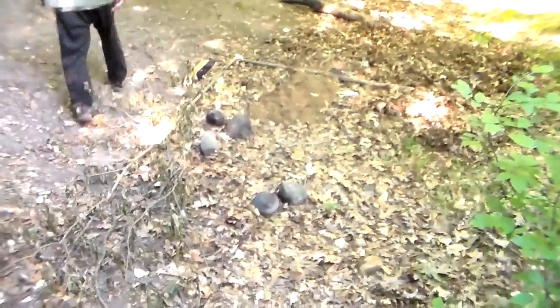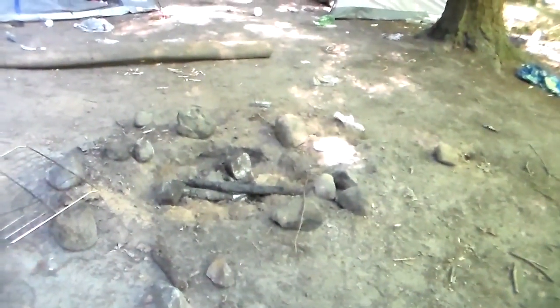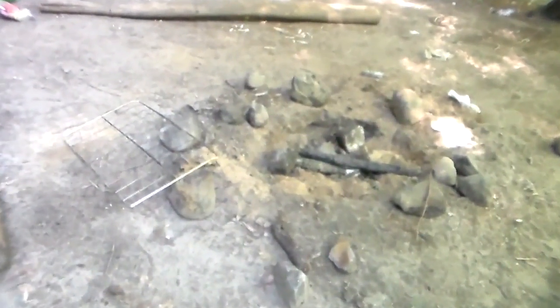There we go. Part of the rocks from the fire pit, brush, green trees. They got rope hanging, must have been a clothesline. Look at our fire pit. Isn't that sickening? Want to see some more?